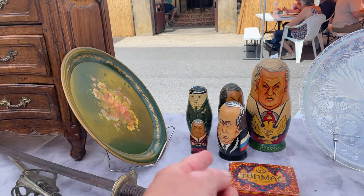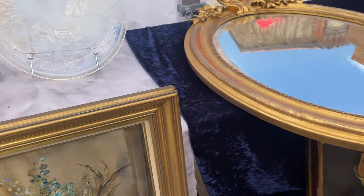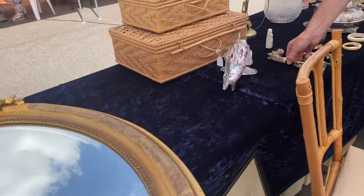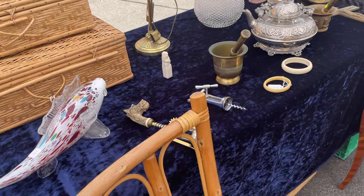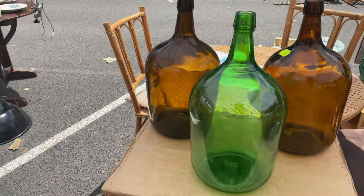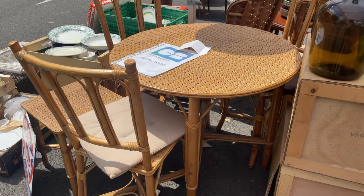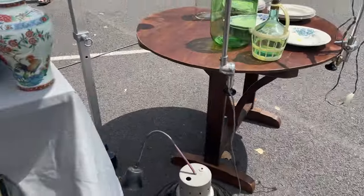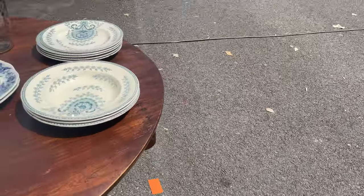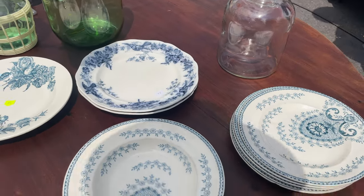Okay, these are fun. Look at all the leaders, the world leaders. This would make a great gift. He takes cards. I like this little bamboo set. I already did. Yes, yes.